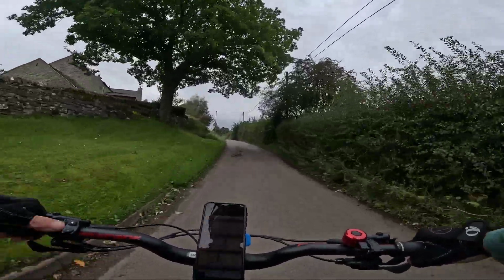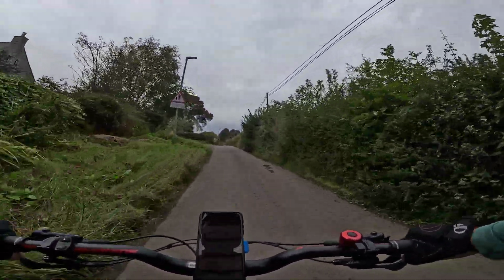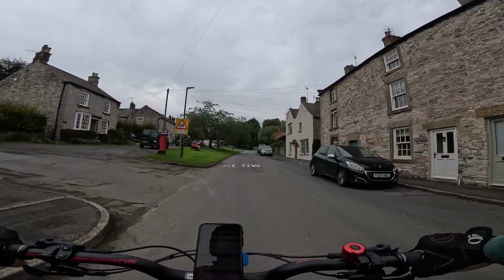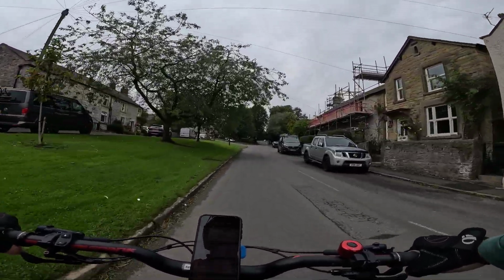I'm in Great Longstone itself now, so it's probably a mile or so of road, I think, from previous memory anyway. Just going past the White Lion pub here. I've been on this section on a few different routes in the past, I think.